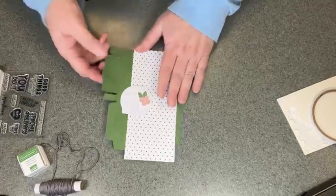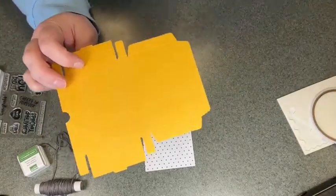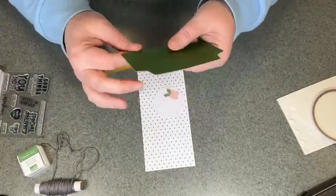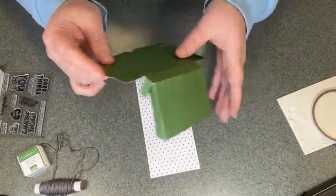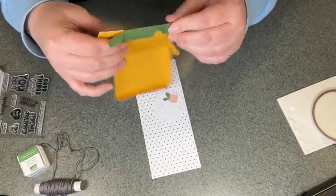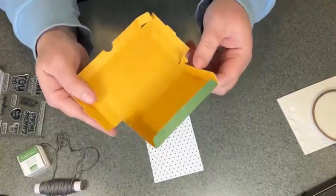And I'm going to be using this garden green, which has the crushed curry on the back side. So we're just going to fold along all of our score lines, just kind of loosening it up the direction we want this box to go. So the crushed curry, of course, is going to be on the inside. I'm just folding along every single score line because it makes the assembly of the box a lot easier. Okay. So there we have our loosened up box.